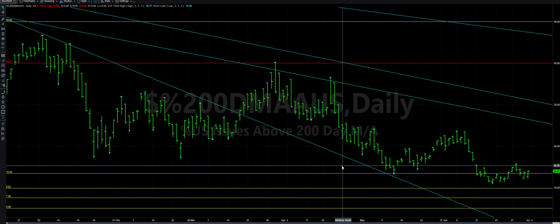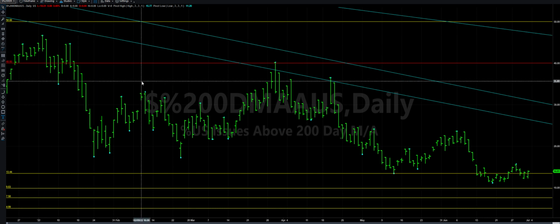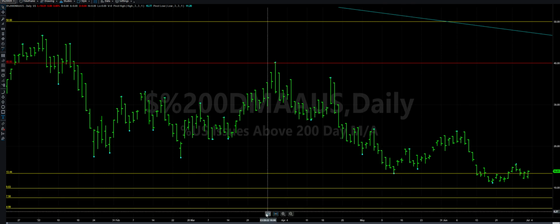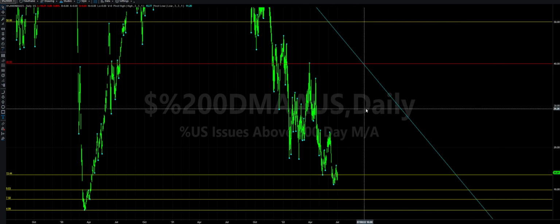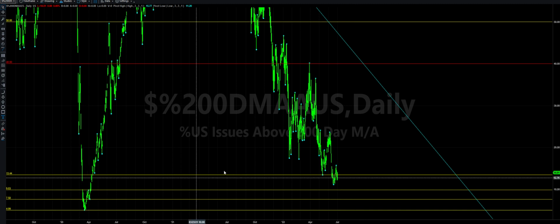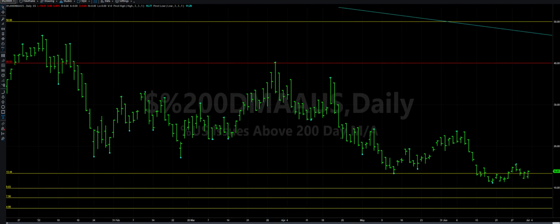Only 14% of the total U.S. market is above its 200-day moving average. Okay? Only 14%. We are down near extreme lows. Keep telling you that. You see, we haven't hit these lows. Down in here is where you're down in bear market territory for sure. See, last time we got this low, March 2020, we don't hit it that often, okay? So you're at extreme levels right now. Percentage of stocks above its 200-day moving average is only 14%.